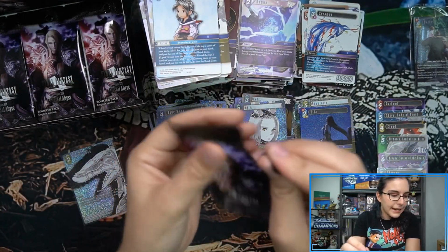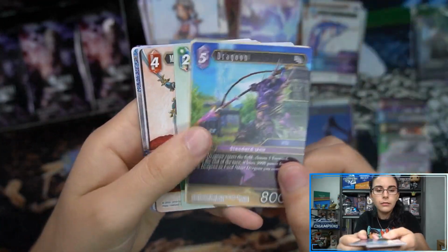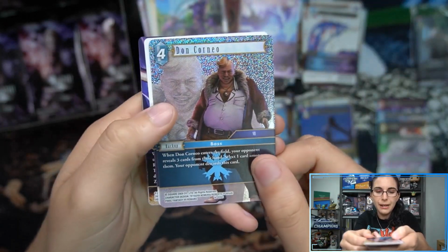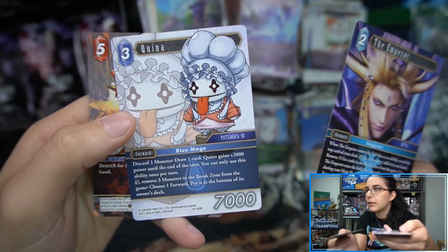Alright, getting down to the last row of packs. Let's see what else we can find. We have Don Corneo, common foil. Hello, Mark Hamill. Trapdoor Hero. Quina, Chibi. It's pretty cute too, but not as cute as the Steiner.